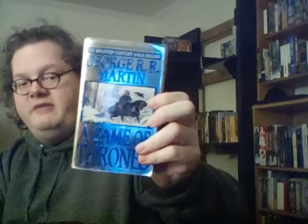Next, I have 2 books in the A Song of Ice and Fire series by George R. Martin. This is Game of Thrones. This is one of the older editions with the painting on the cover, which I prefer these editions to the more recent ones, although the cover could have been a bit more, or the painting could have been a bit larger, I think.